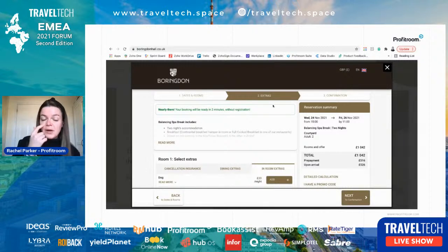The extra stage 2, perfect for increasing any ancillary revenue that you can get throughout other departments. And our extra stage, we can also break down into tabs, which we really like. So you could actually see there your in-room extras, dining extras, cancellation as well. Again, these are completely customizable to your property, but it just means that the guest isn't having to scroll through a big long list of extras, especially talking about mobile again. We don't really want more than 1 or 2 scrolls on there. So that's going to really help enhance your user experience.